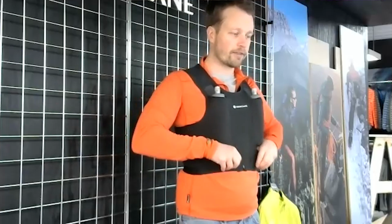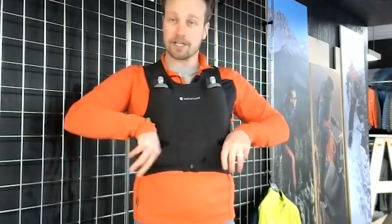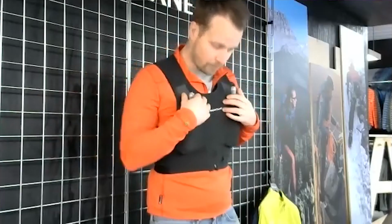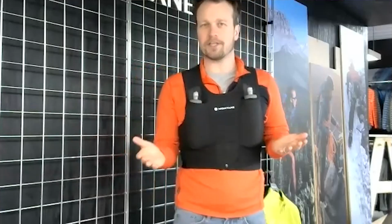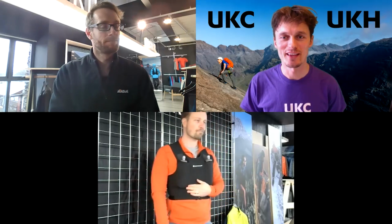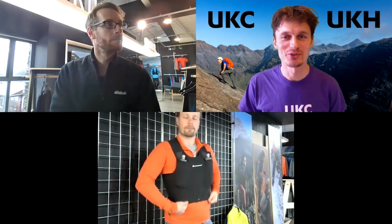It's got multiple easy access pockets for essential food, hydration, and kit. We're not talking loads and loads of stuff, just enough of what you need effectively. And also on the top here, on the chest, we've got two 260 millilitre Montane soft flasks. It's really minimal construction, as you can see. It doesn't have a huge amount of features, but what it does have is really intuitively placed, some really clever technology. Again, minimalist is the other word I'd use next to snug.